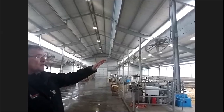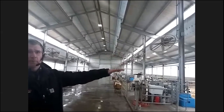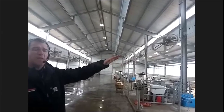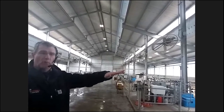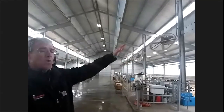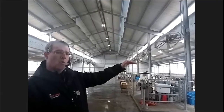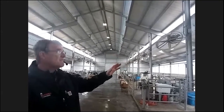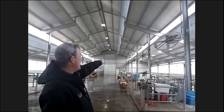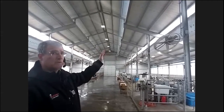The curtains, when it warms up, the curtains actually start to open. And they will begin to open at 40 degrees because we want as much fresh air in here as possible. Once the curtains are fully open and it continues to warm up at about 65 degrees, these big fans start to turn on, and they turn very slowly just to move a little bit of air.